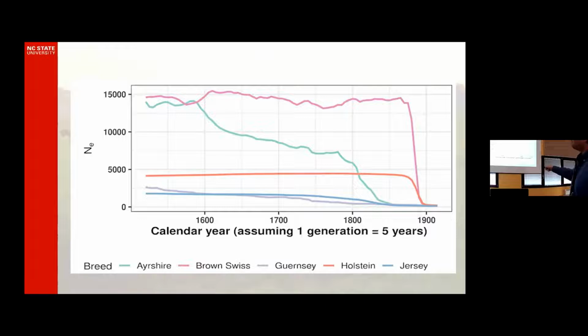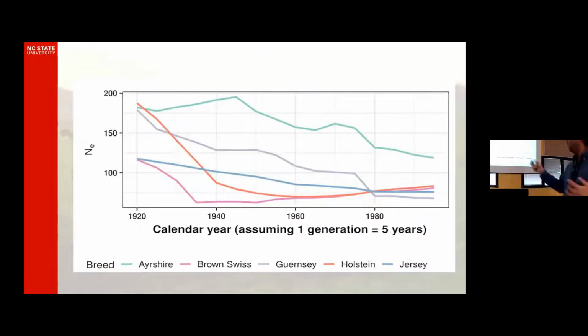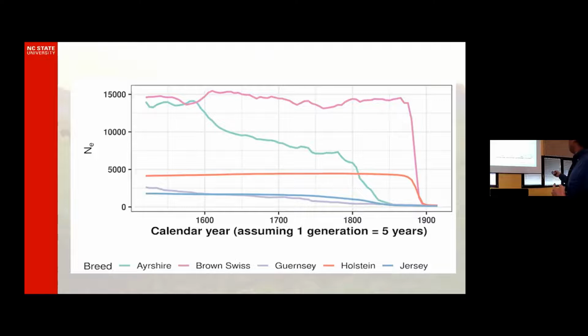We see how the Holstein had a pretty large effective population size all the way up to the mid-1800s, and this coincides almost perfectly with the importation of the first animals to the US from Holland, and the establishment of the breed association in the US. The Brown Swiss has a similar history. We see Brown Swiss has a very high effective population size, but it also drops off right at the same time, because these 2 breeds were imported in the US around the same time, when dairy cattle farming became very prominent and the importation of these European bulls became very fashionable.